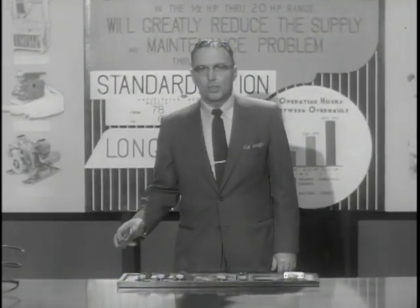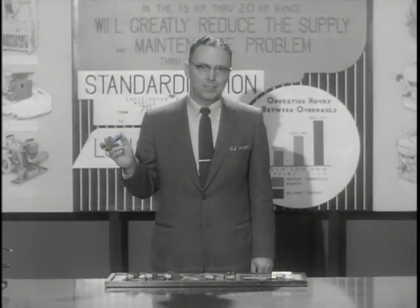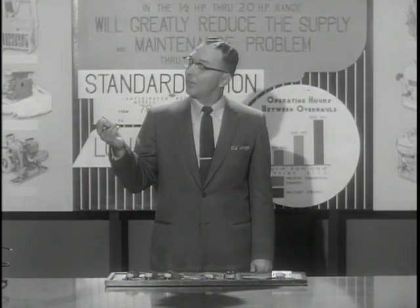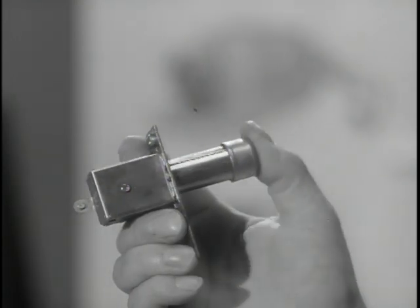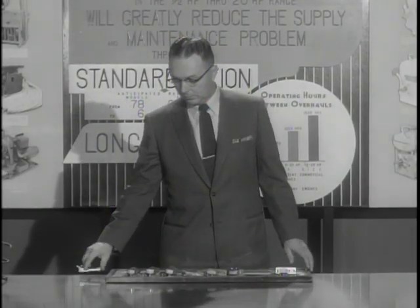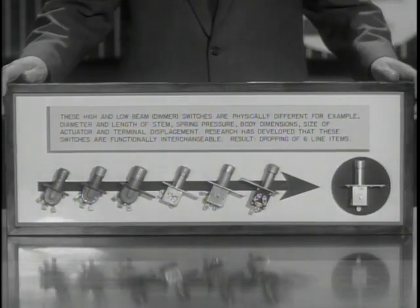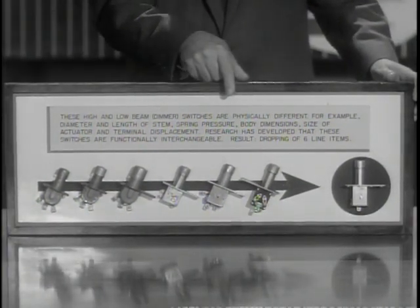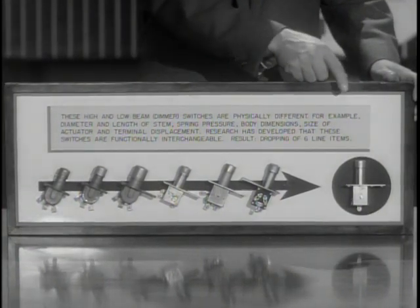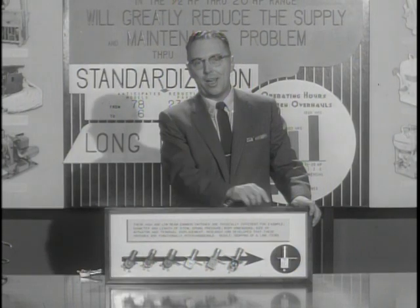When you press the little switch on the floorboard of your automobile to dim your headlights, this is the little dimmer switch gadget that does the work. Through standardization, we have succeeded in reducing several of these items with the same function to one. Incidentally, it is a less costly item.